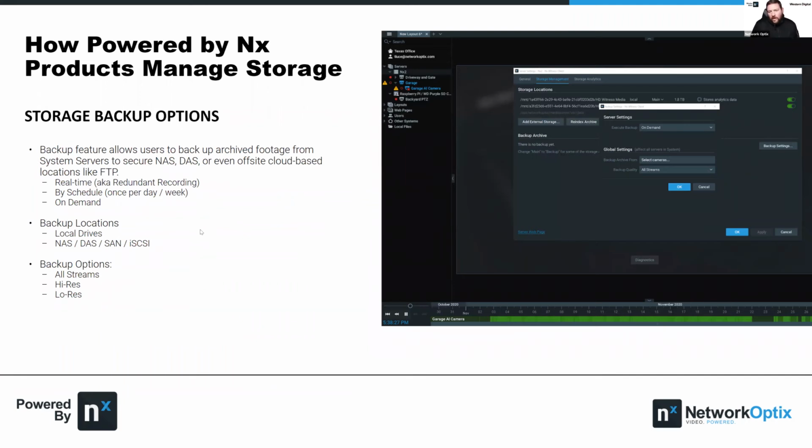Some other things to talk about with storage management: we have storage backup options. The backup feature allows users to back up their archive footage from their servers to network attached storage or direct attached storage or even offsite locations via FTP or cloud. We have a storage SDK that allows you to put it anywhere. Your options are basically you can do it real time, so I can record to two places at once, one locally and one cloud-based if I want to.